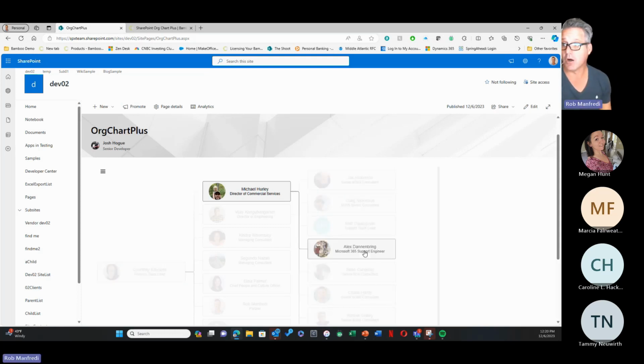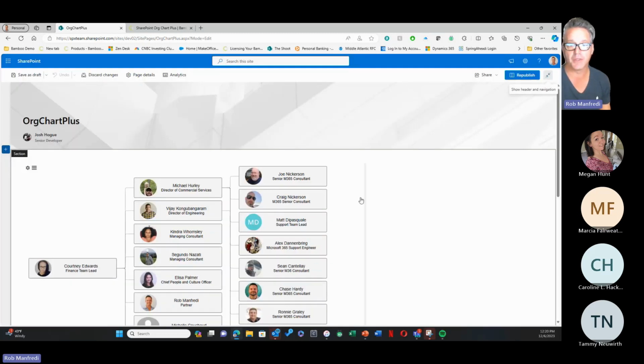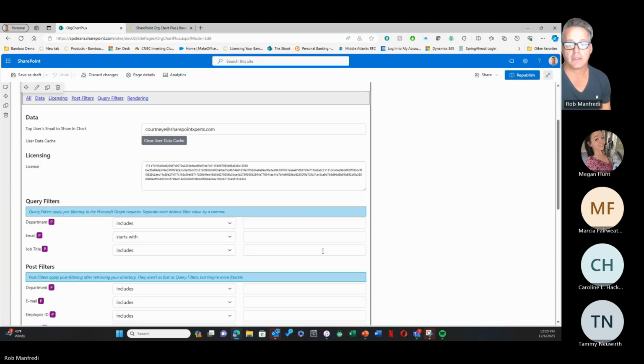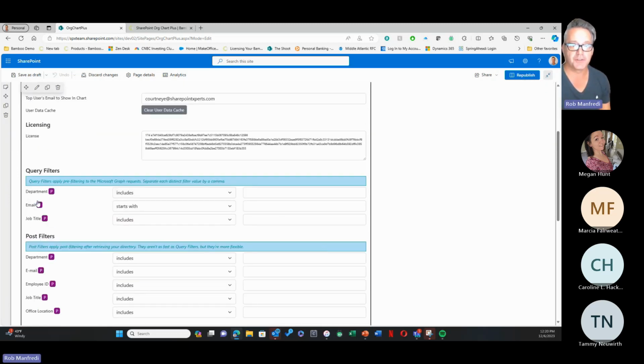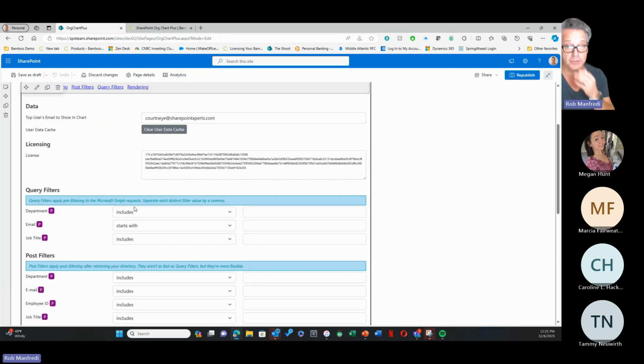Happy holidays. All right, so let's go ahead and take a look at editing and the things that are within here. So since you're a contributor, you can edit the page. The web part has a little control here, and you get your filters. So all of these filters are part of the premium version. So you won't get any filtering in the free version, right? And I think you only get one level of rendering or one type of rendering. So it's a really great product because it does everything you need to do. You just can't do a lot of the customizations unless you move to the premium version.